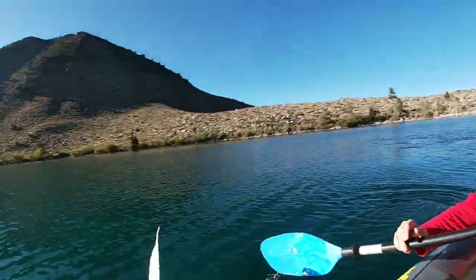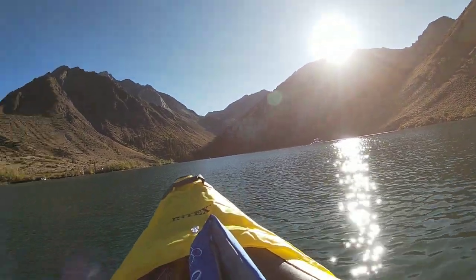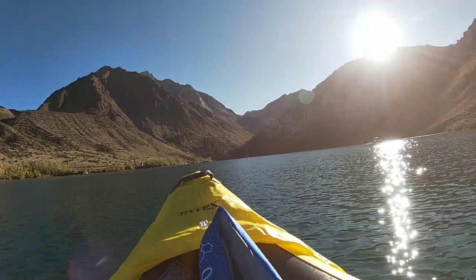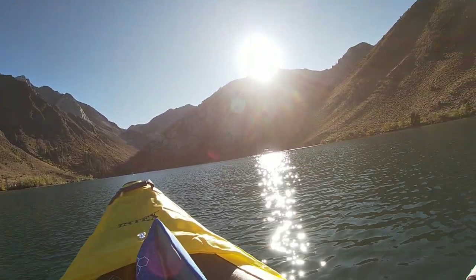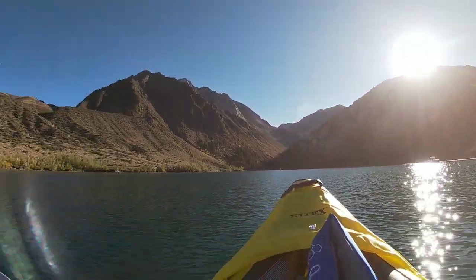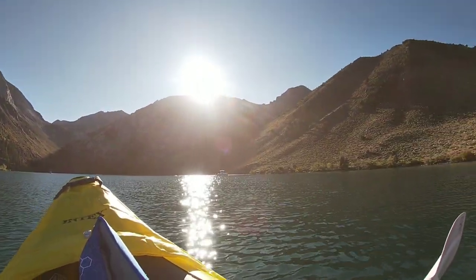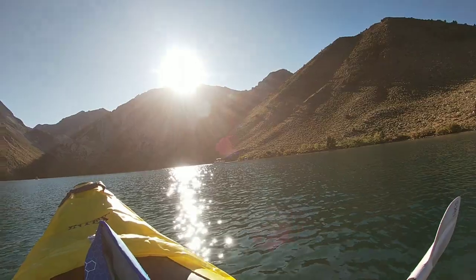Ang ganda ng lake, ang linis, and ang lamig. Oops, sorry. Meron ding ibang nagbo-boat. Pero parang kami lang yung nagkakayak, no? Tayo lang. That's your view. Ano pang mahihiling mo? Diba?